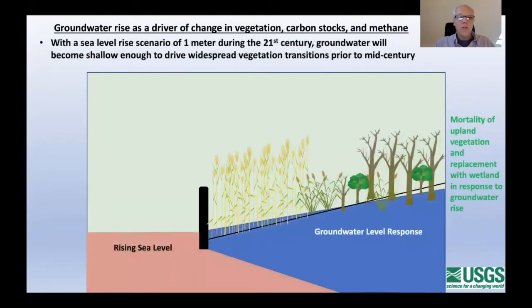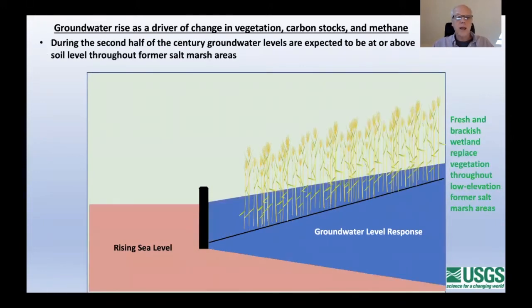In a sea level rise scenario of 1 meter during the 21st century, groundwater will become shallow enough to drive widespread vegetation transitions prior to mid-century. During the second half of the century, groundwater levels are expected to be at or above soil elevation throughout the former salt marsh areas, resulting in freshwater impounded wetland.